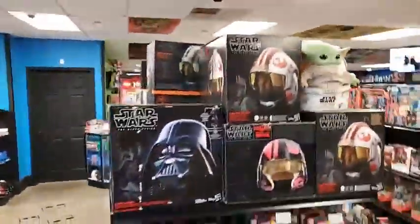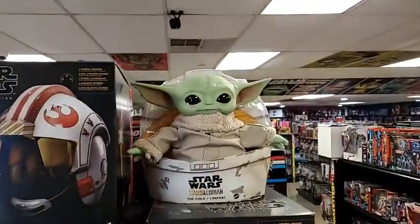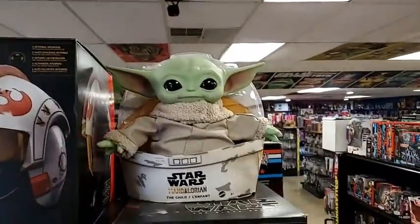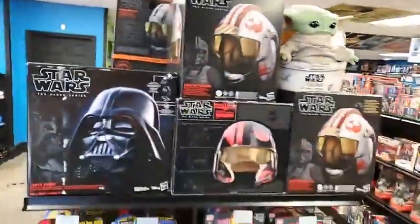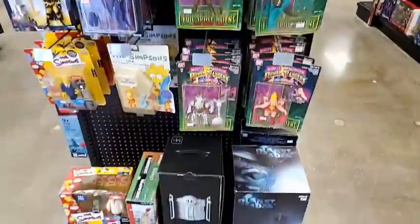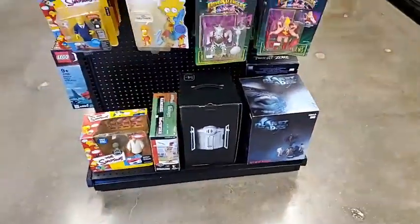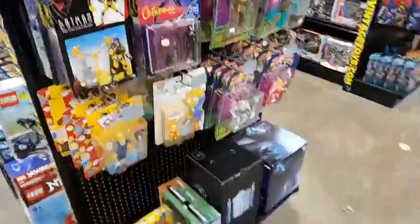Now, as you turn around, I got a Star Wars end cap here. Starts out with little Baby Yoda, aka the child, aka Grogu. My mind is not right today. Some more Star Wars helmets. A little bit of Power Rangers here. So this is a little mix of random toys on this end cap.